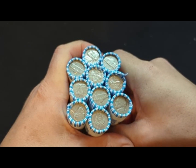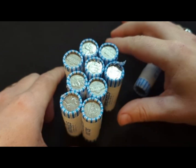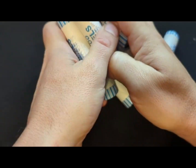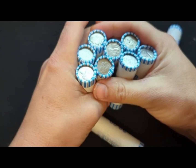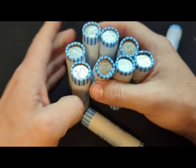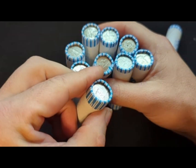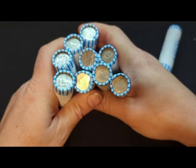Nothing sticking out at the end. This one's looking a little bit on the older side, so I might look at that, but definitely circulated, well mixed. I got some new ones. Looks like might have some 80s, some 90s. Yeah, I'm going to guess that's going to be an 80 or a 90. We got a 2004 on that one. But yeah, nothing glaringly different.